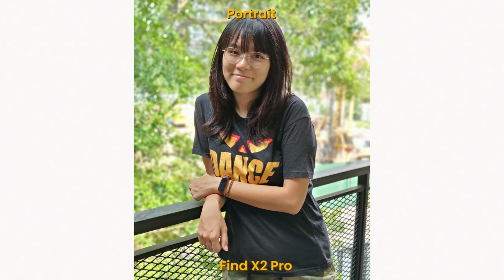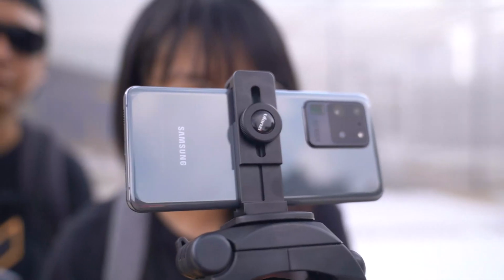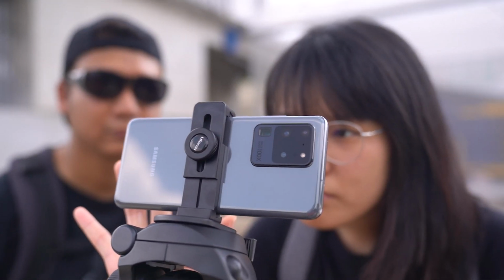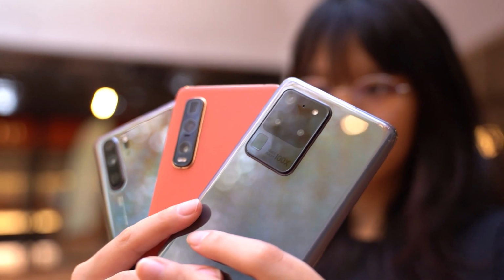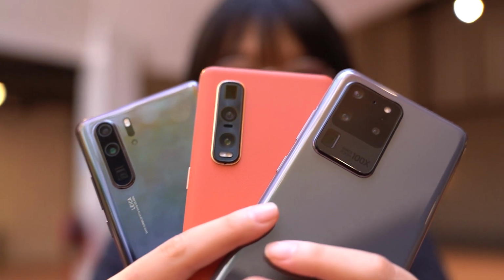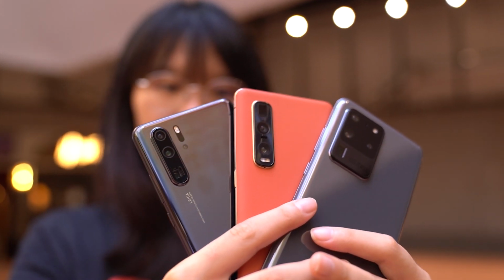The background is well exposed, the subject separation is awesome, and it did an excellent job capturing the details of my hair. Besides that, we have also taken this opportunity to compare the main camera of all three smartphones. This set of pictures were taken on each smartphone's highest res mode, with the P30 Pro at 40 megapixel, the Find X2 Pro at 64 megapixel, and the S20 Ultra at 108 megapixel.